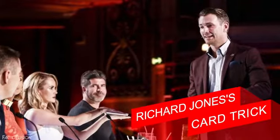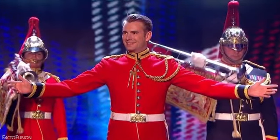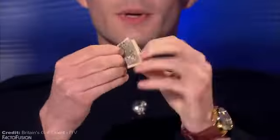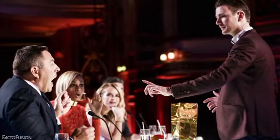So finally, the top magic reveal of the year. Richard Jones's card trick. Richard Jones, the winning contestant magician from Britain's Got Talent, in his final magic act, performed the card trick in which he tore the signed card by Amanda, then burnt the pieces of the card to get the original card back. So how did he actually perform this amazing trick?